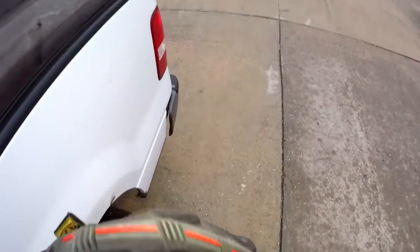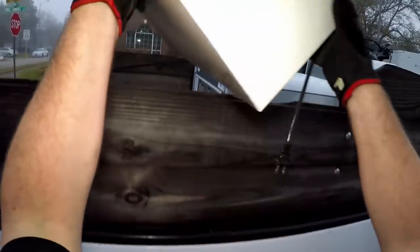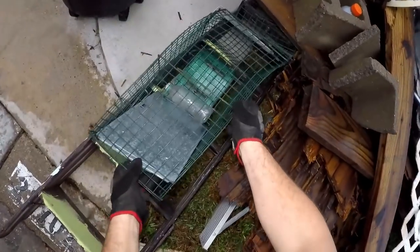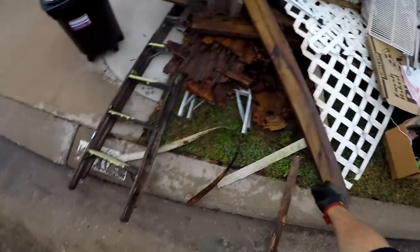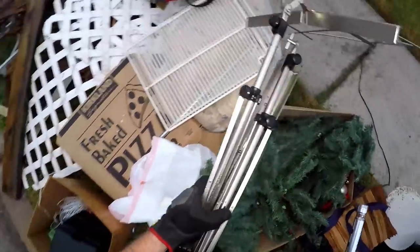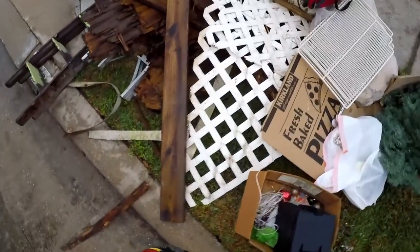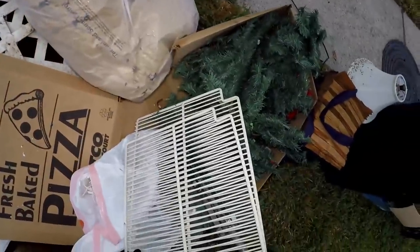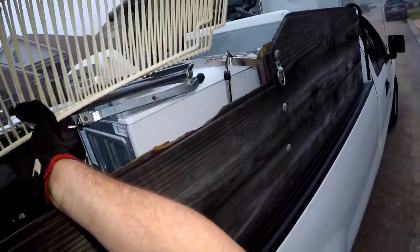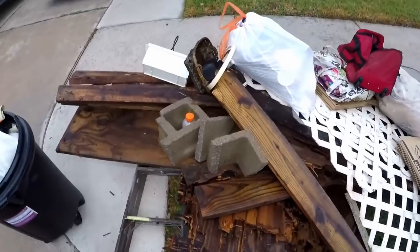I see some stuff over here, some scrap. There goes a rodent trap. There's some musical stuff, like some music stands. Maybe some drum stands or something. Get it all, baby. I see an aluminum ladder under there, too. Grab that sucker, if I can get it out. Oh, no. It's got brakes and stuff on it.